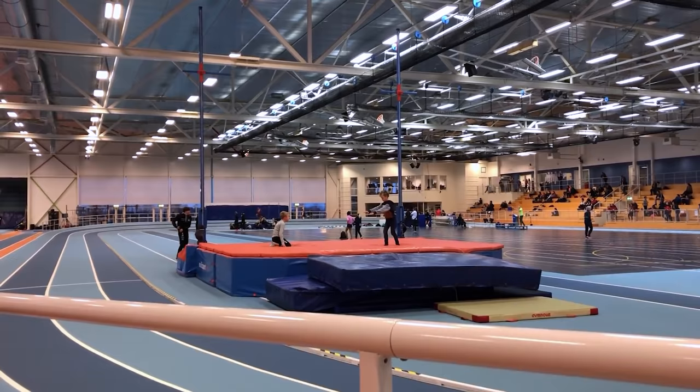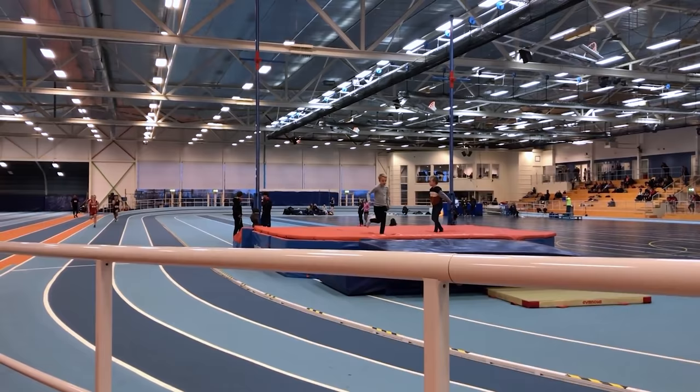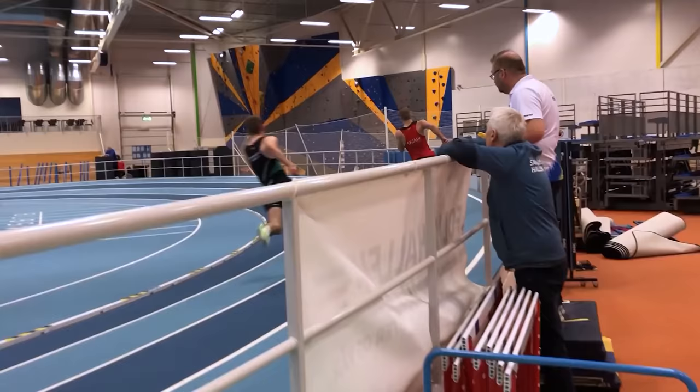This track only has 4 lanes and I don't really like to run on such small tracks. So in this race I just tried to keep relaxed. Maybe I was a bit too relaxed and I just tried to keep my rhythm throughout the bend and not stress. So I think I handled that well and I did pretty good. I ran 21.99, which is one of my best season openers on this kind of track.